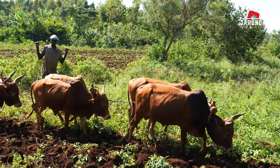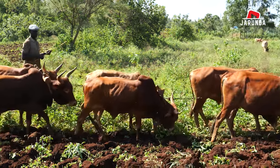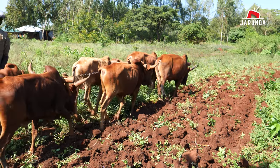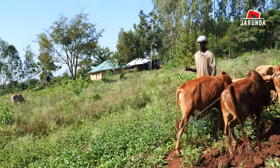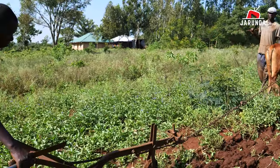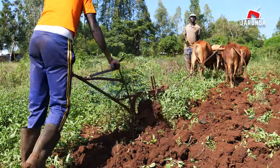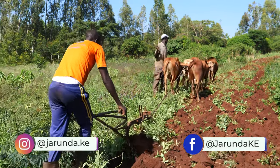Most of these oxen used for plowing are castrated. They are castrated to make them calmer and to be obedient to whoever is controlling them. In most parts of the world, they use 2 oxen for plowing. In most places in Kenya, they use anything from 2 oxen to 4 oxen. But in Luo Nyanza, we use anything from 4 to 6 oxen.